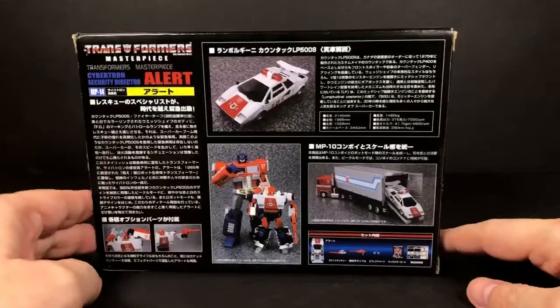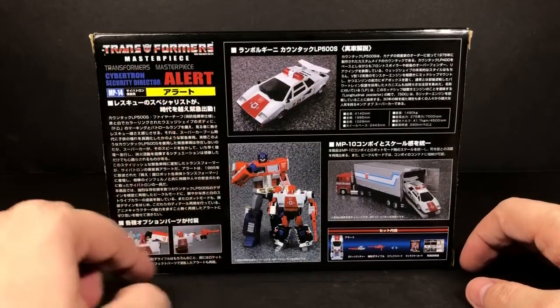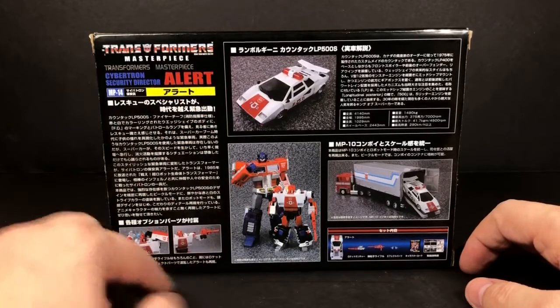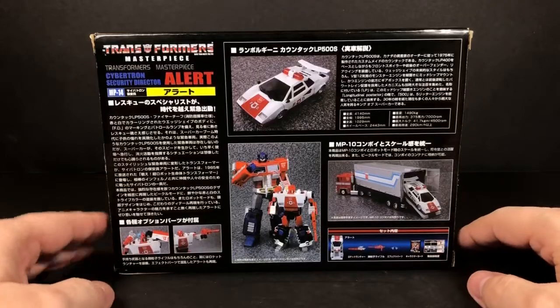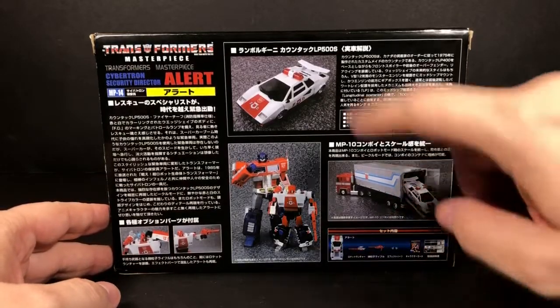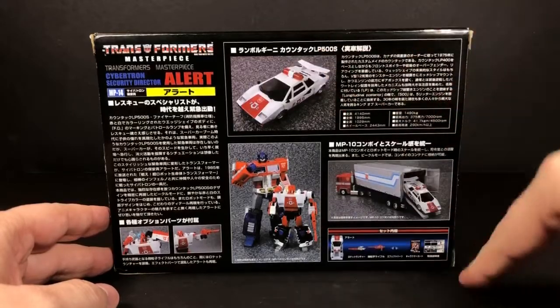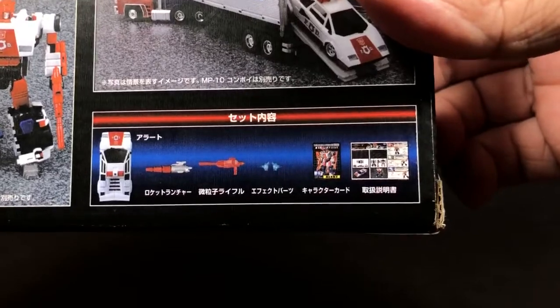All right, so you can take a look at the back of the box here, and you can see that there's a couple of extra things in here. He has some guns, and you can see him next to MP-10. That's a size comparison for him. This basically represents that he'll fit in the back of the trailer. You have him in car mode, and then the different things that he comes with.